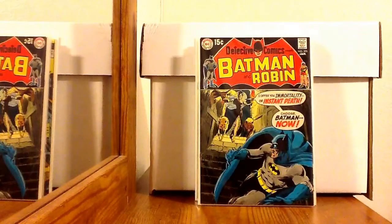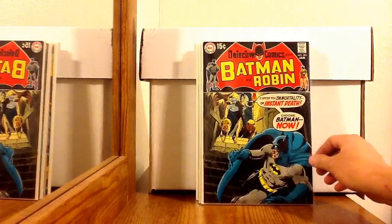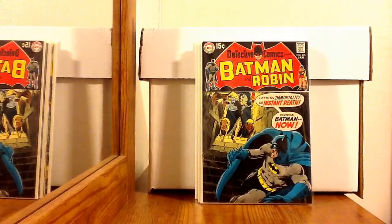So if you guys definitely see this out in the wild, pick it up. I mean, it's a key issue. I mean, hell, Neal Adams and Denny O'Neil, the start of their run together, that's major.